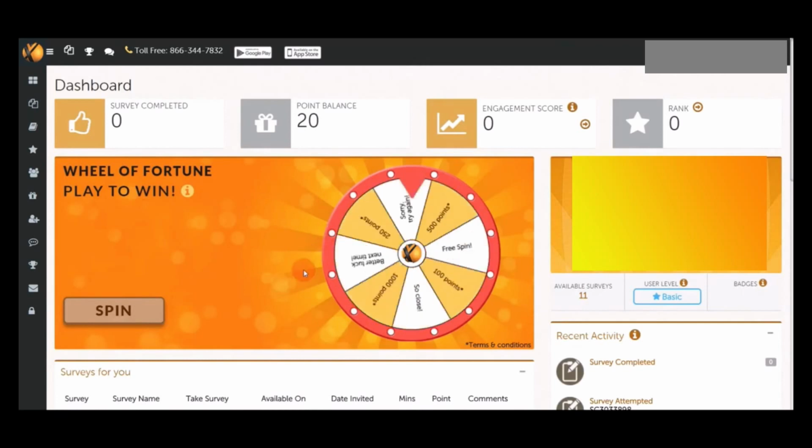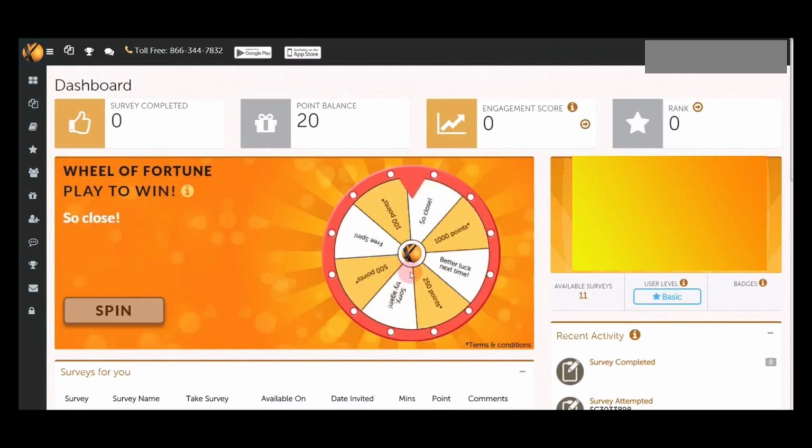So just hit on spin and then it'll start spinning. Then it will just show me how much I earned, and we didn't win anything, but that's okay because after 24 hours, we can try again, and you can do this as much as you'd like.